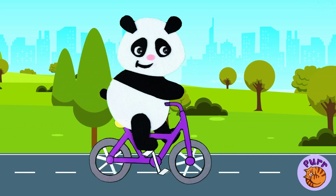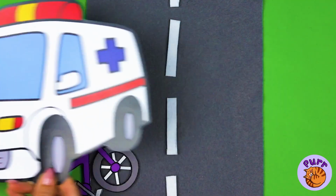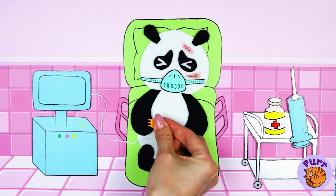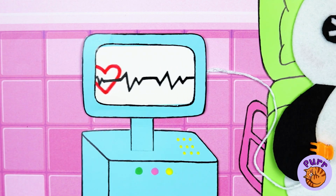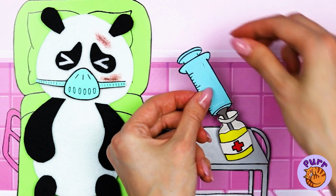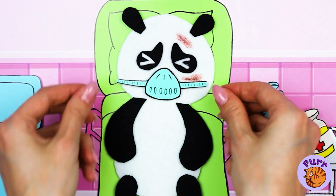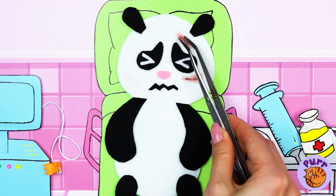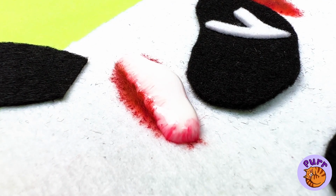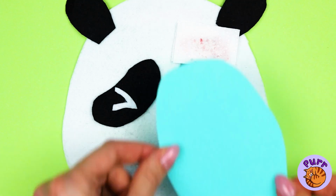Uh-oh, Panda! You forgot your helmet! Oh no! Ouch! Don't worry, help is on the way. First, let's check out your heart rate. Okay, things still look normal. Now it's nap time once again, while we give you a full body checkup. Here, this should fix you right up. Now we just need to patch you up.